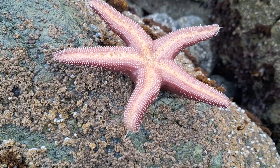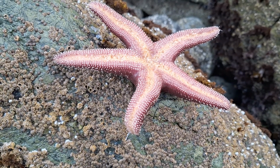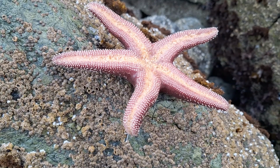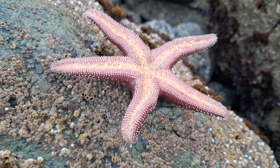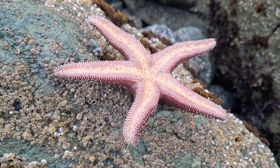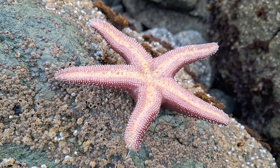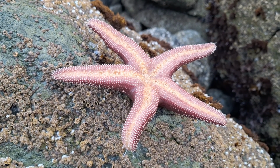And of course, the mussel doesn't want to open. The mussel wants to stay closed. The mussel has some very heavy-duty mechanisms to keep itself closed. But this pulling of the tube feet of a sea star is so strong that it can pry open the mussel. And then once it's got it open, eat what's inside. So they're very impressive, sort of slow, inexorable predators.